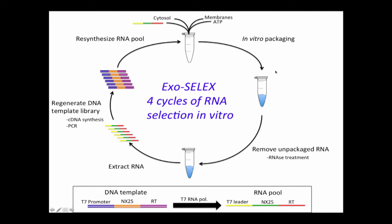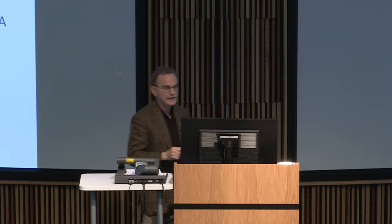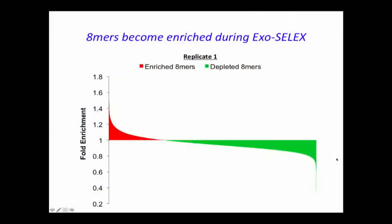And that's done by conducting the incubation, processing the sample with ribonuclease, extracting the RNAs that survive, returning them by amplification to DNA templates, and then transcribing them all over again, now with a refined pool. And this can be repeated over and over again. We did so 4 times in 2 independent replicates and evaluated which sequences were enriched and which sequences were depleted in the course of this in vitro evolutionary selection. Some sequences are enriched, others are depleted.